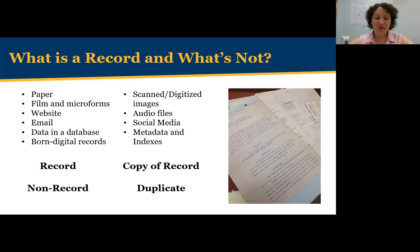And so now that I've explained what a record is, I feel like I should also explain what a non-record is. A non-record is any piece of recorded information you might have in your government office that does not document the activities of your office or is a duplicate of information that is a public record. So sometimes you'll have questions related to records that are non-records, and just let me know and I can help clarify that.